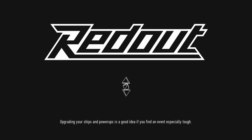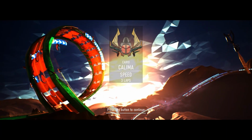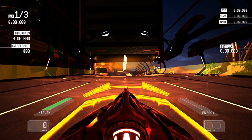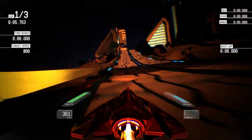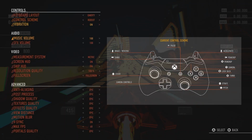And another thing, I haven't really noticed hiccups or freezes. Now they do come once in a while. They are few and far between, but other than that, it seems like a pretty good experience. As you can see, the graphics look pretty good, and if I go over to the options menu, sometimes it can struggle a little bit, but it just may be my Wi-Fi connection.